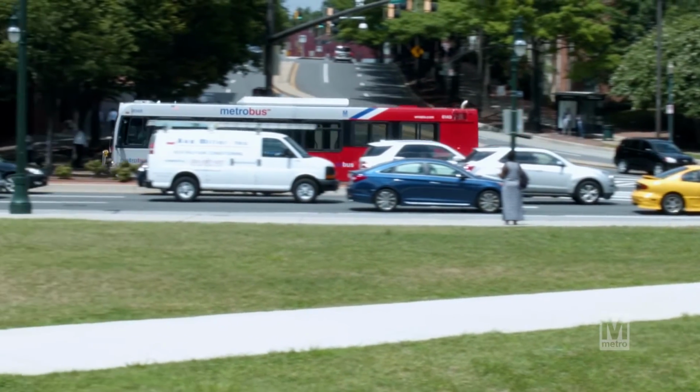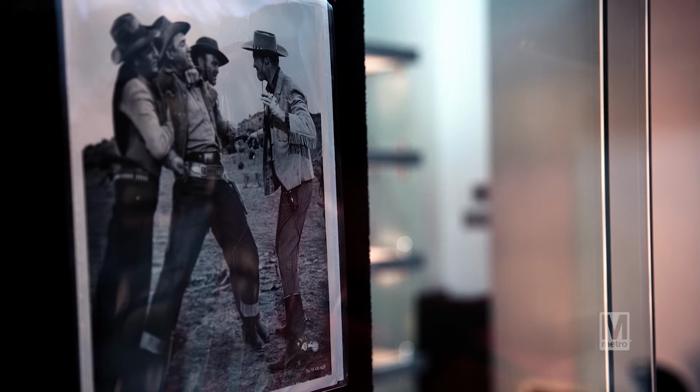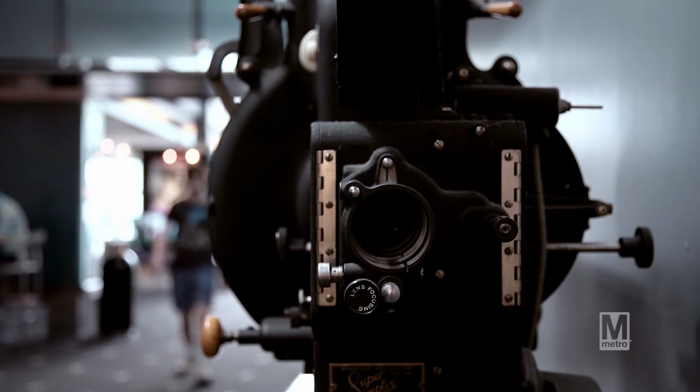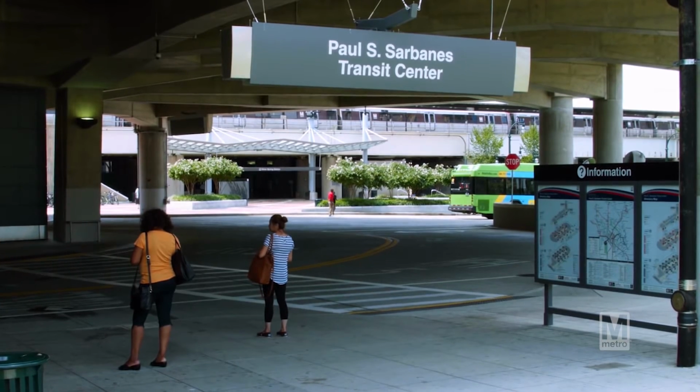Metro is so important for us because we do such a diverse amount of programming, from 35mm prints of Looney Tunes cartoons to silent film with live musical accompaniment, and first-run films of Woody Allen's new movie. And the movies that we show and the things that we bring here, sometimes they're things that you can't see anywhere else. So it's really important that people who live in Northern Virginia who want to come here be able to access us pretty easily. So Metro is really important for that because we get people from all over the regional area who are able to come here if they don't have cars. We have a lot of really affordable parking here, but should you choose not to drive, it's really accessible.